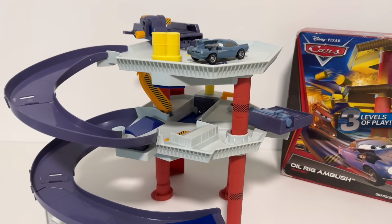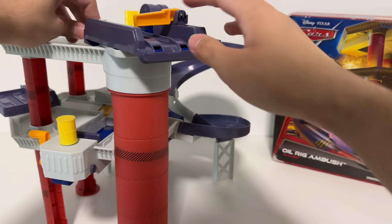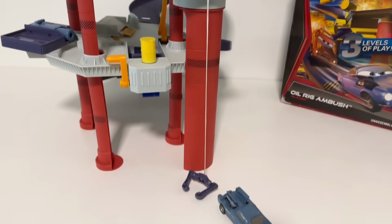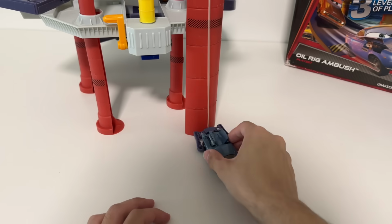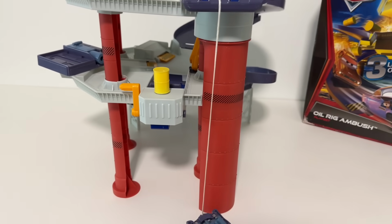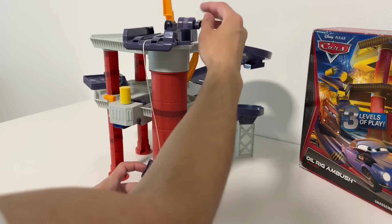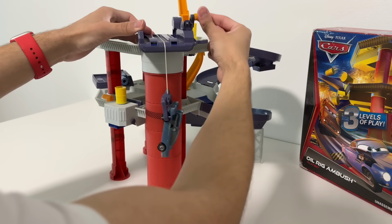So actually, you start from the bottom on this side to get to the top. You pull this string out, run it all the way down here. Once the string is towards the bottom, you hook up Finn McMissile to these little plastic knobs right here to his tires. And we begin the beginning of Cars 2 when he hops off the crab boat and he starts cranking it up. Just like in the movie. Climbing up the wall, supposedly. There we go. That's pretty cool. I love that.